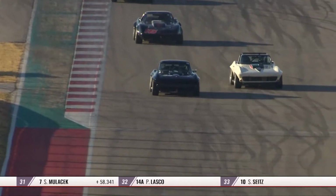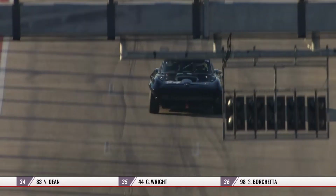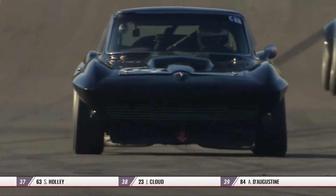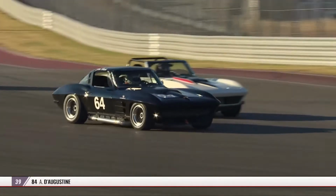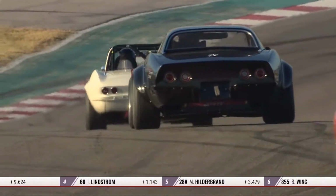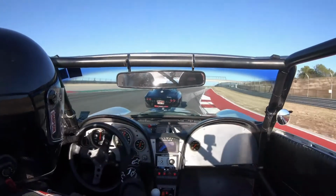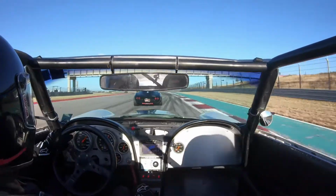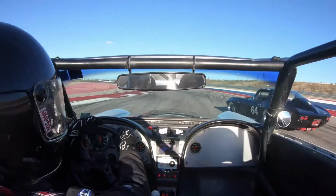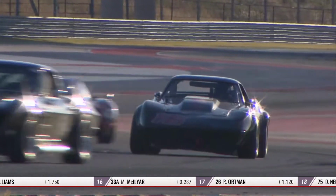5.6 seconds over Dave Kanuki at the moment. Both of them racing Chevrolet Corvettes. And both of them in 69 Corvettes. That looks like James Heck's car right there. Let me check and make sure. They're trying to retrieve a car that's stuck out there as well, and you can see for yourself.